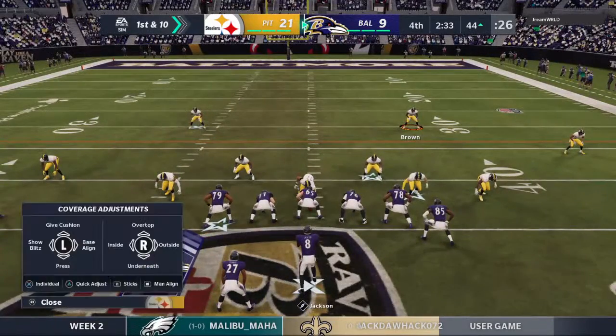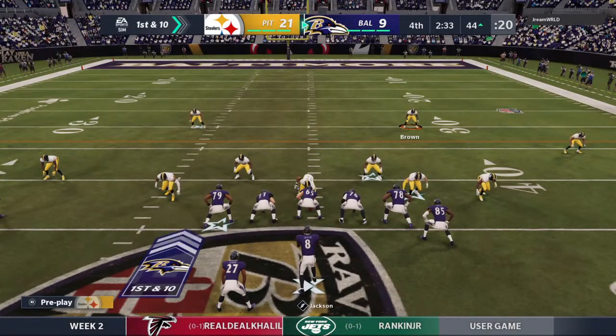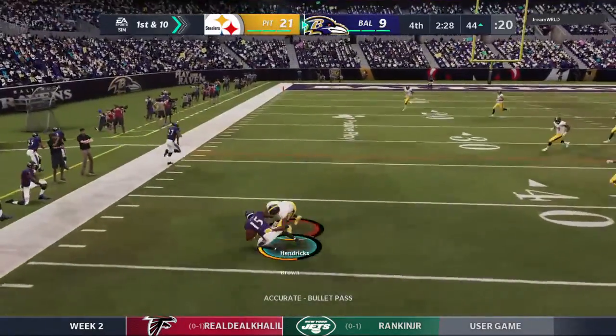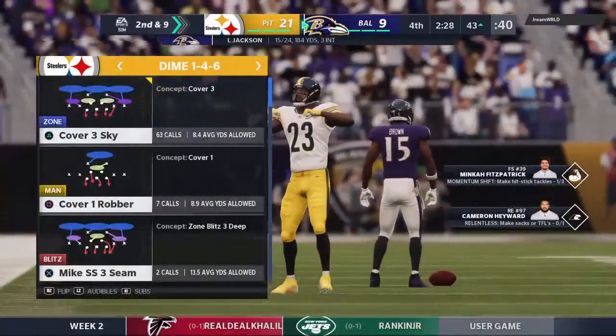Right there, 54, right there, 54 Mike. 54 is Mike. Check. Jackson on first down. Man open left side is Brown. Not much there, only a yard.